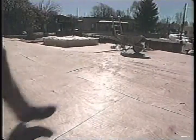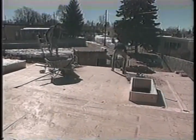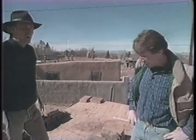And where's Wolf? Here's John Wolf, our general contractor. Steve. Hey, John. Boy, look at the mountains from up here. It's a great view from here. Oh, it's lovely. Well, you guys have been busy. Oh, we had a tough weekend.